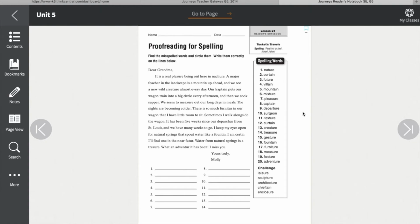I keep my eyes open for natural springs that spout water like a fountain. I am certain I'll find one in the near future. Water from natural springs is a treasure. What an adventure it has been. I miss you. Yours truly, Molly.